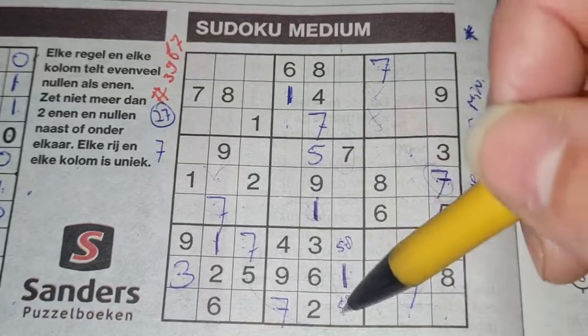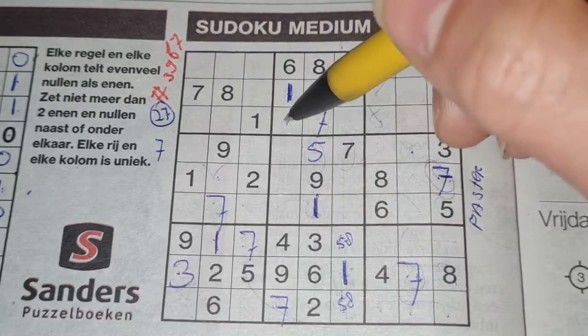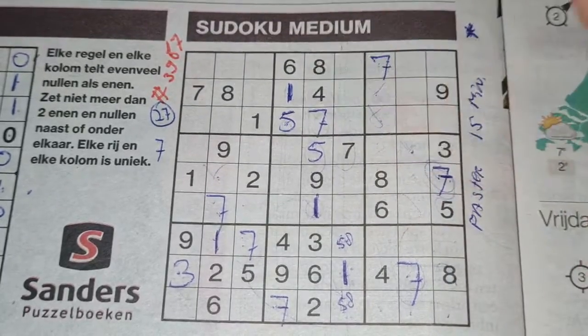5 in one of those 2 boxes in this column, 5 in the middle column. So the column next, the only place left for the 5 should be there.